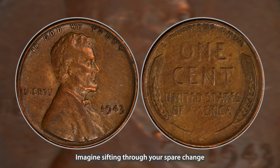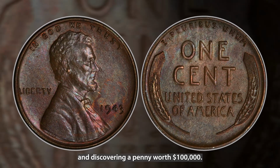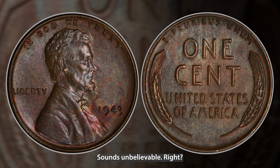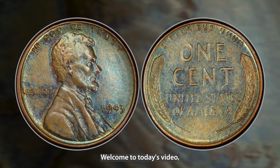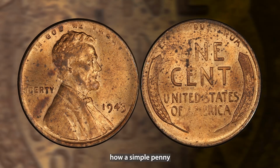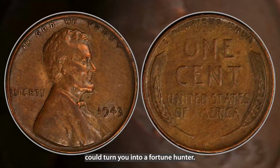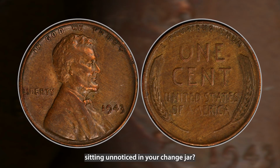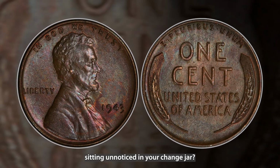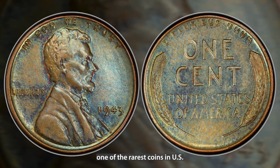Imagine sifting through your spare change and discovering a penny worth $100,000. Sounds unbelievable, right? But it's true. Welcome to today's video, where we'll reveal how a simple penny from 1943 could turn you into a fortune hunter. Could you already have this hidden gem sitting unnoticed in your change jar? Stick around to find out how you can identify one of the rarest coins in U.S.